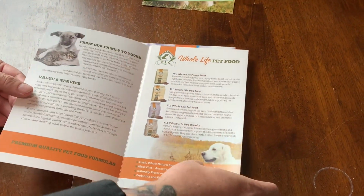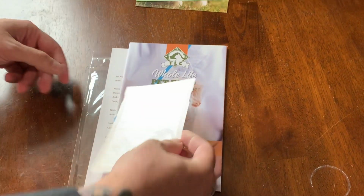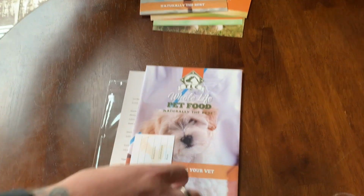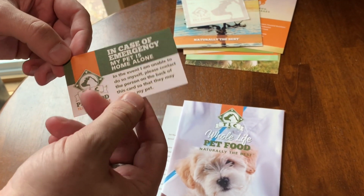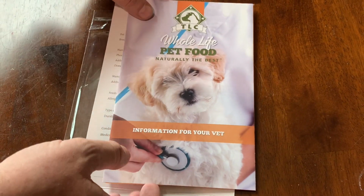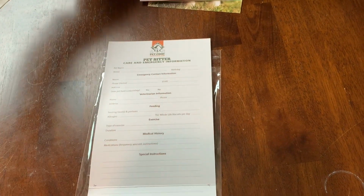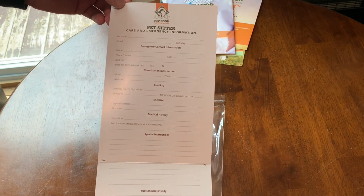You also get the full catalog, an in case of emergency sticker for your home or vehicle, another in case of emergency card for your wallet, and some information on the TLC food for your vet. Also, the pet sitter care and emergency information.